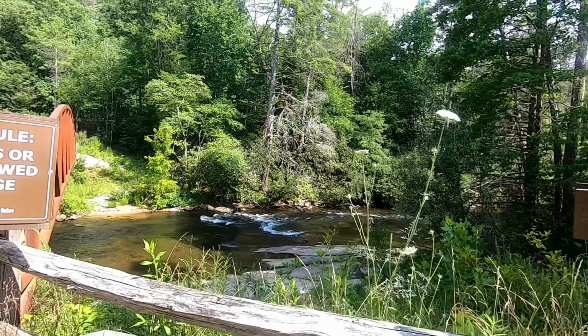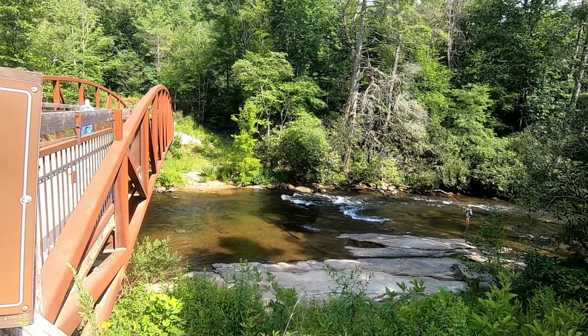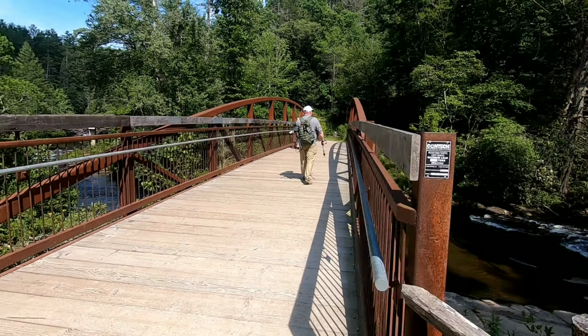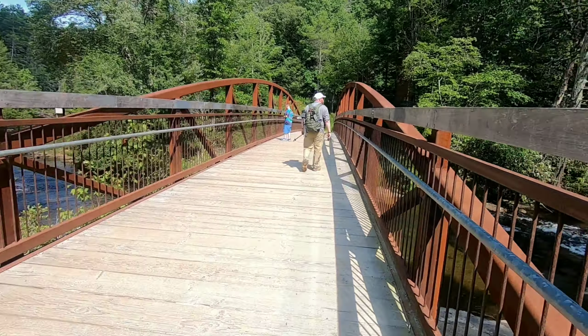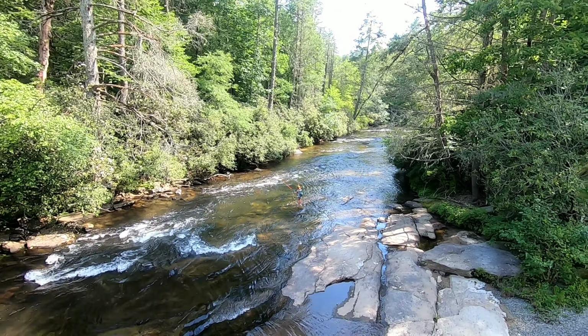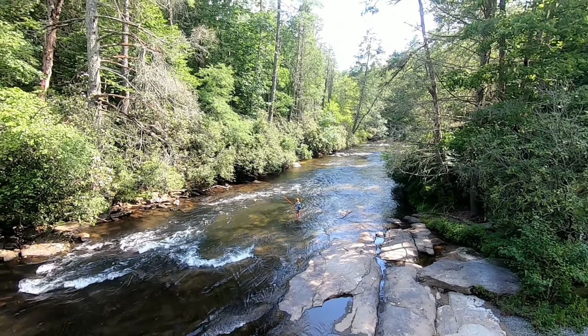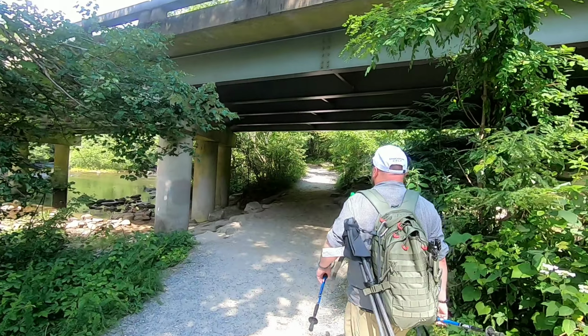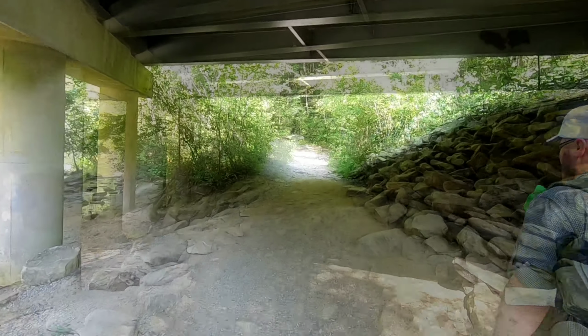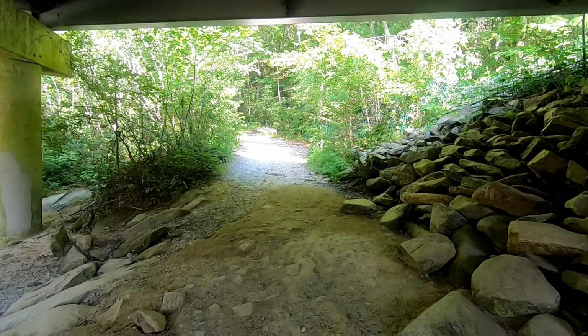We're gonna take the bridge over to Triple Falls Trail. People out there fishing. Take this nice bridge over. Under the overpass, huh?